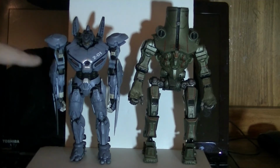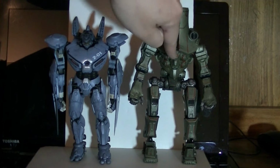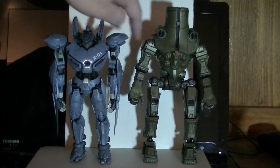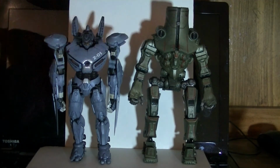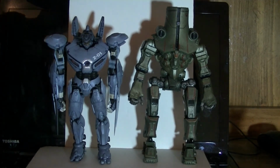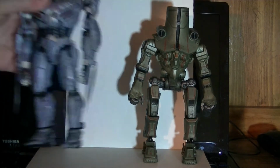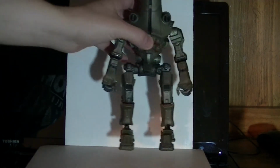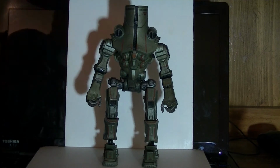Okay, so as you can see, Cherno Alpha is significantly taller than Striker Eureka, but if you look at the heights of their cockpits, Cherno Alpha's is here and is where you would expect the chest to be, while Striker Eureka's is up here in the head. The pilots of the mech would actually be lower than the pilots of Striker Eureka. So, who's looking down on who in this thing? I don't know, but I don't care, because let's get this guy out of the way for now and talk about how unbelievable this figure is.